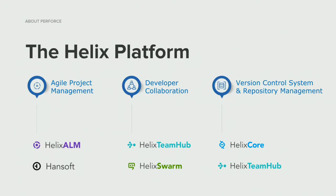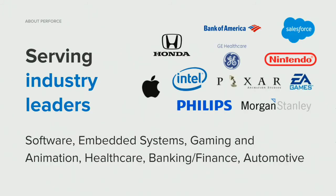Our first product was a version control or source control system called P4. Today it's called Helix Core. And in the last 2 years, we've expanded our product portfolio, so we now have additional tools for developer collaboration, agile project management, and agile planning. Perforce is well known in the game development, semiconductor, and electronics industries. This is due to our ability to version all file types and sizes, including large binary files. So, for example, with a game development company, they're going to have large video or image files.